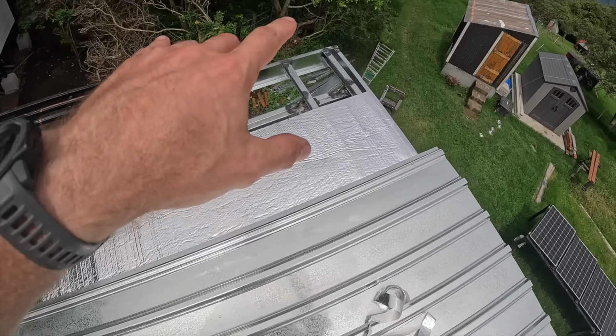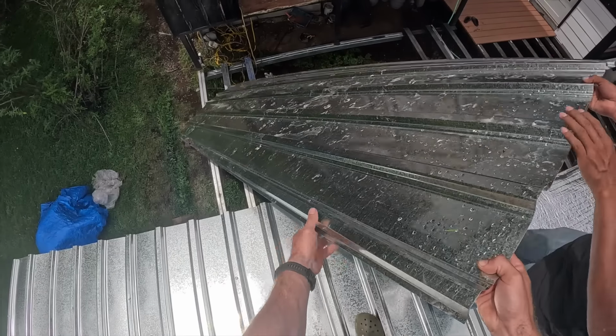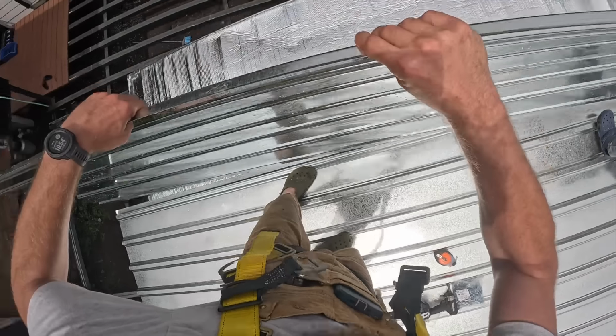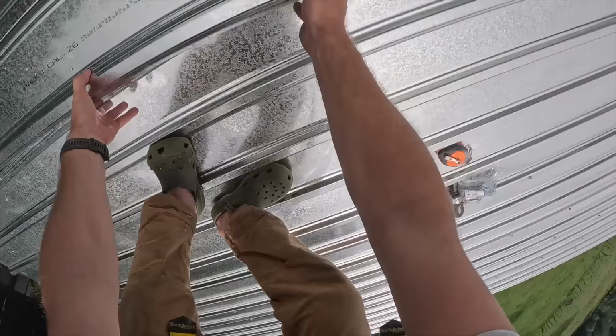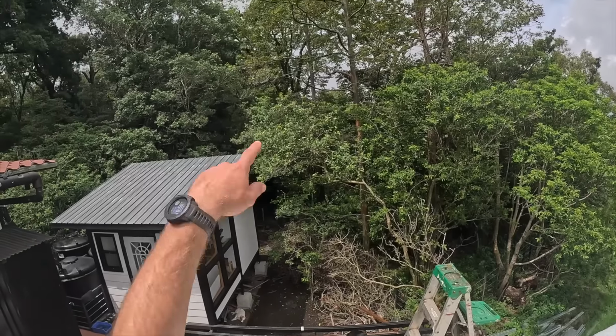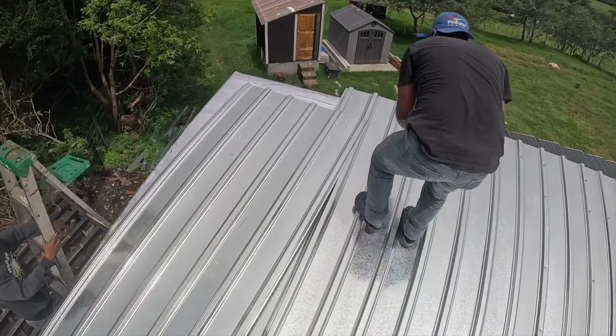So here's what we got. One more piece of insulation. Maybe one more piece of roofing. Porfa. Well, we're about to get rained on. You can see there's clouds below us. It's raining down in town. There's clouds here. These guys are scrambling because we all know it's about to get really dangerous up here.